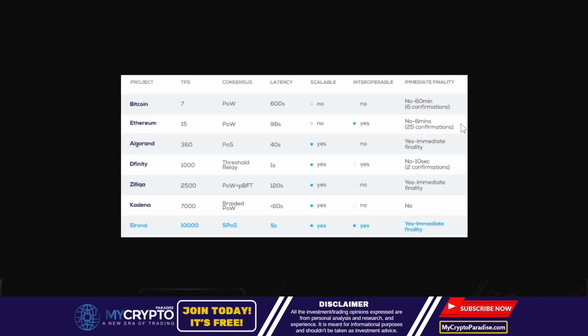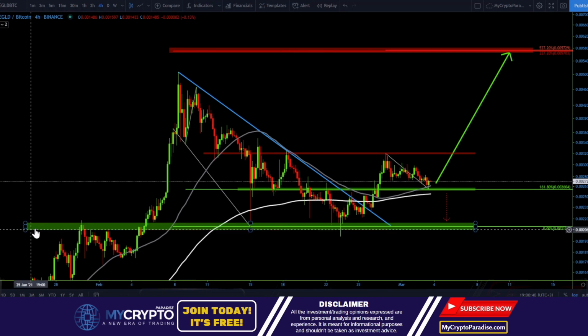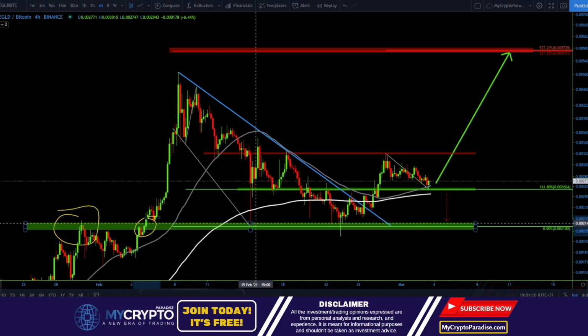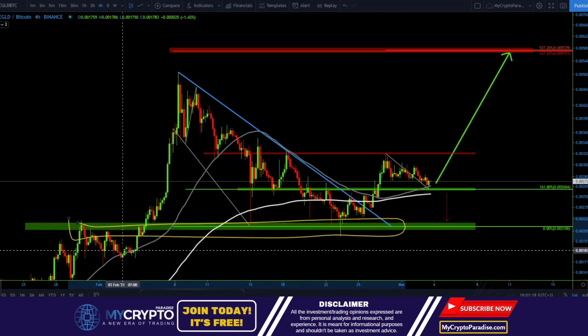Now let's actually have a look at the EGLD against the Bitcoin. Now here we have quite an interesting price action, which might suggest that Elrond is about to start moving up against the Bitcoin, is about to continue outperforming the Bitcoin. So why is that? First off, we see that this massive support area formed near 2100, previously was the resistance, then there was the minor support, then support. And overall, this area is obviously a very important support area or demand area.